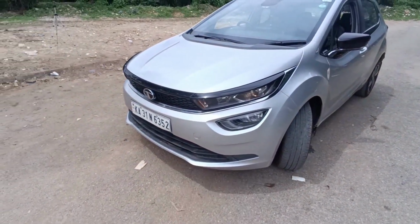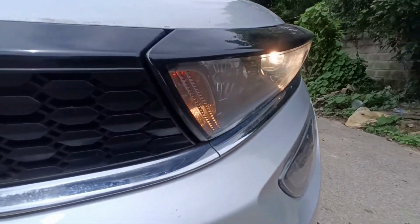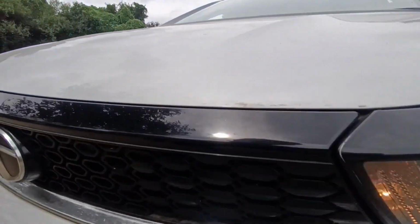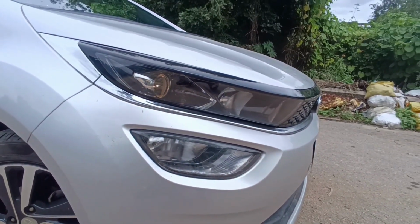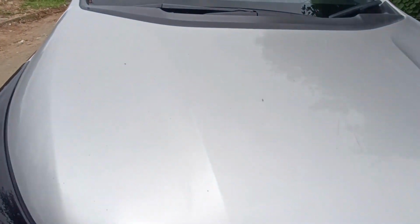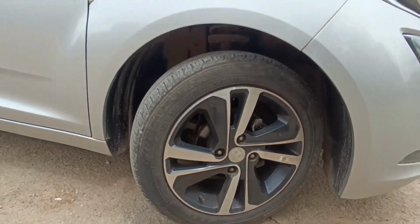So this car is equipped with projector headlamps, but the parking lights and the fog lamps happen to be halogen. It gets LED DRLs as well. It gets chrome and black inserts here and there around the headlights and other parts of the car as well, like the doors. The cuts and creases on the bonnet are impressive. This car stands on 16-inch wheels.